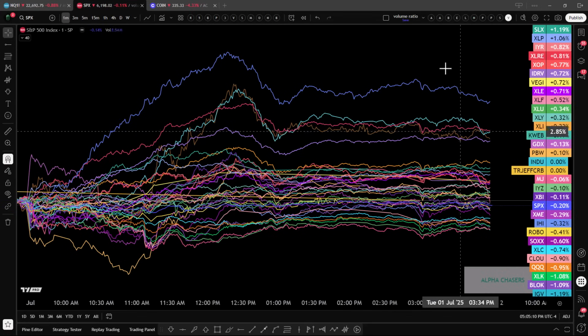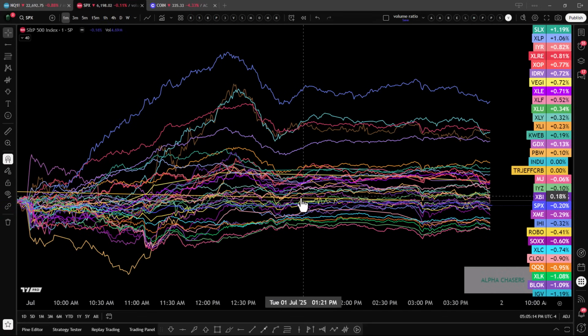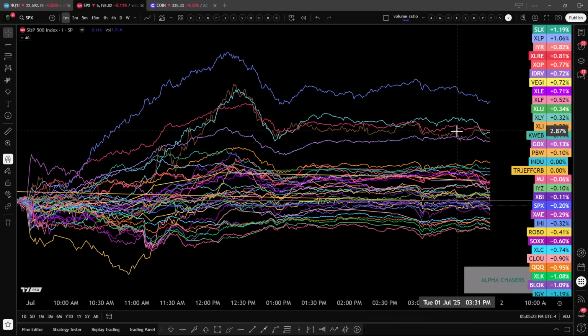I find doing this super helpful, because it just shows me where all the players are. And it tells me exactly what they were doing. They were buying the smaller cap. They were buying the home builders. They were buying retail today. And I think we should spend our time getting into why, so that you'll understand tomorrow what's happening. Understand, you just kicked off third quarter.